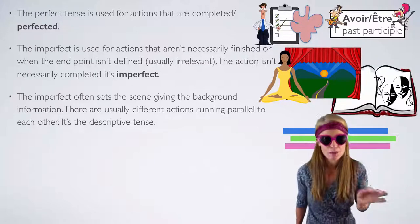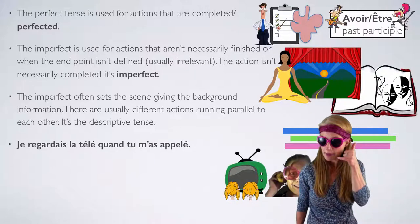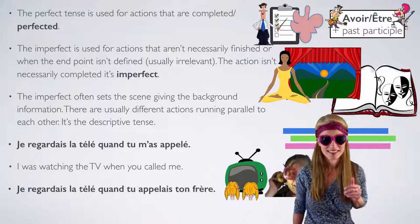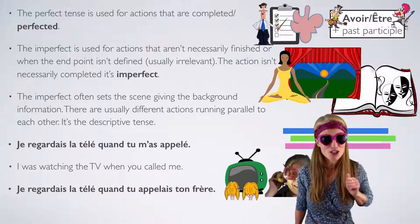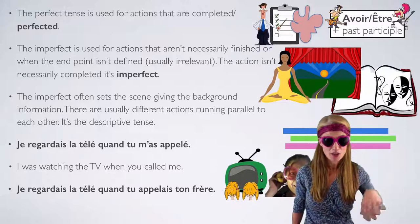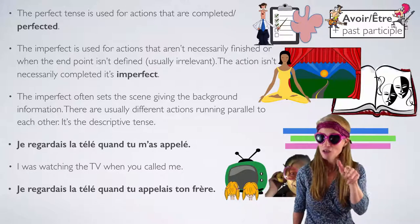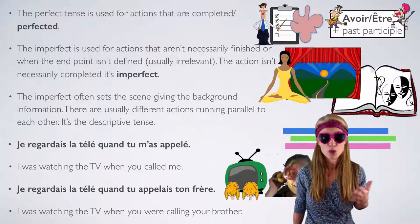It's the descriptive tense. Je regardais la télé quand tu m'as appelé. I was watching the TV when you called me. You can have two imperfect actions running alongside each other. Je regardais la télé quand tu appelais ton frère. I was watching the TV when you were calling your brother.